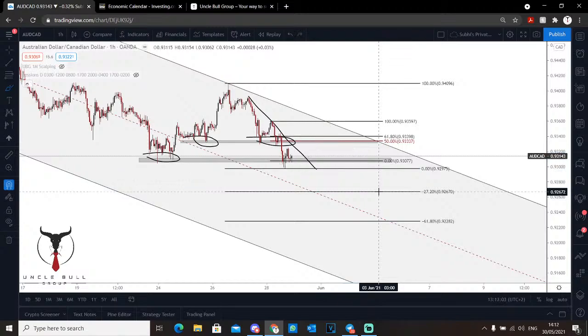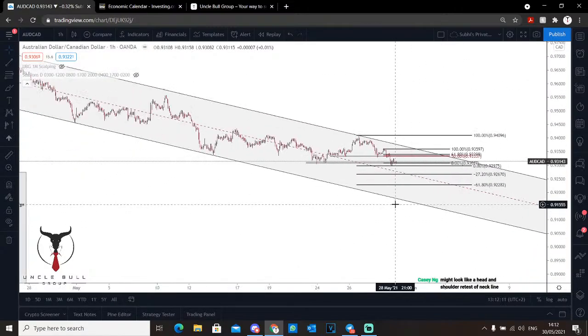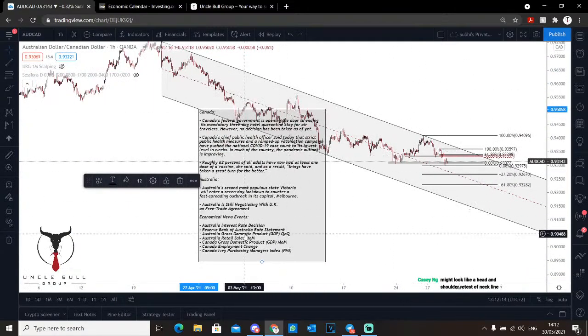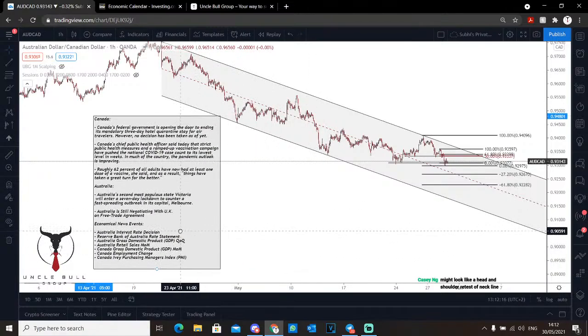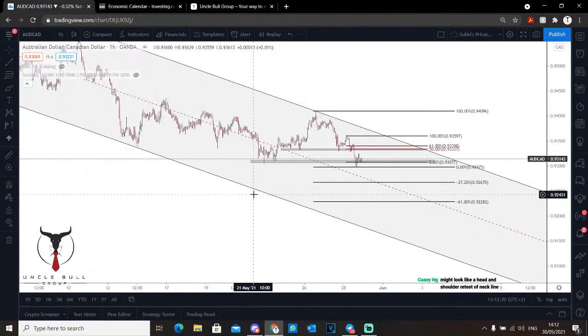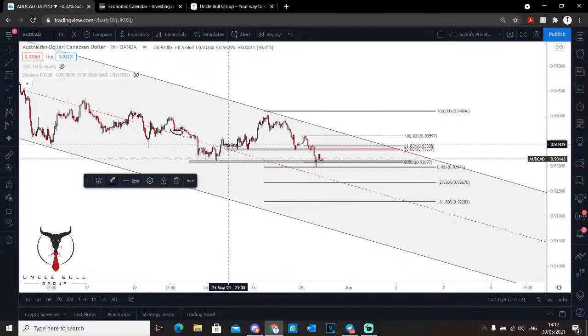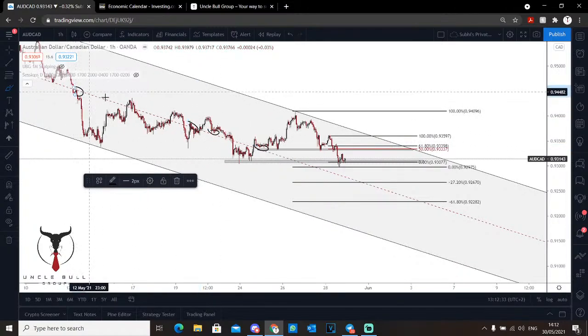So, unless there is a major fundamental market shift, right, and the economical events play out in our favor, in our direction, then we should see a nice drop on Aud Cad. And as you guys can see when I was talking about the EQ line, right?